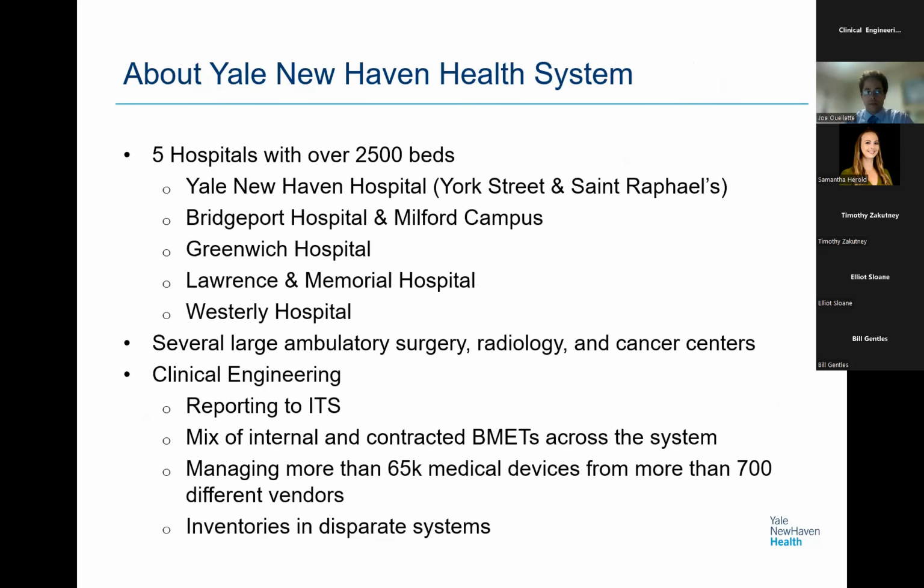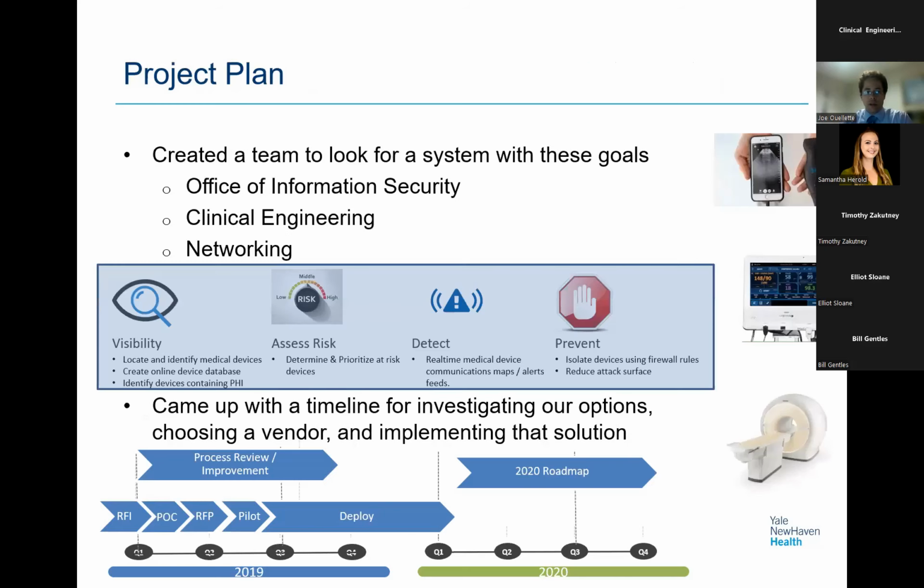We have a very large hospital, 2,500 beds, over 65,000 medical devices, 700 different vendors. It's a lot of information traveling across our network. So we put together a team of our Office of Information Security, clinical engineering, and our network team to really look at what we need to do in order to protect ourselves.